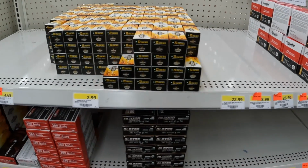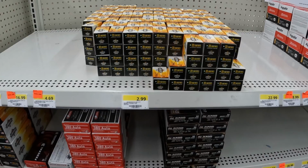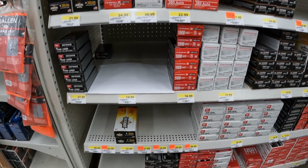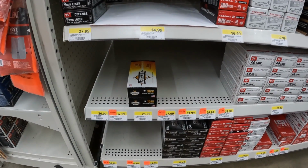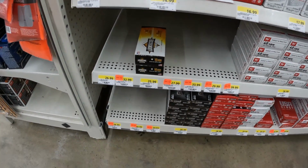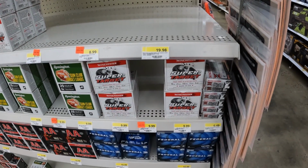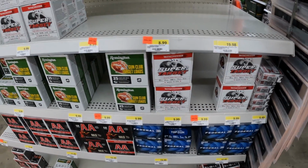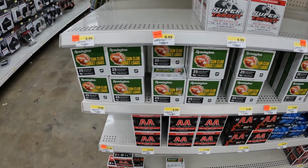Still plenty of 22 LR, $2.99 on that Armscor. Good to see that back to at least $2.99. 380, couple different kinds. 10mm looking pretty low. All they got here is the Armscor, looks like, for $25.99. Shot shell stuff looks like it's getting a little low too. We got the slugs here, $6.49. Then got some Target stuff here, anywhere from $9.99 to about $10.99.